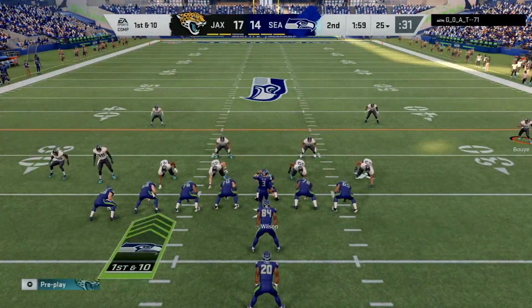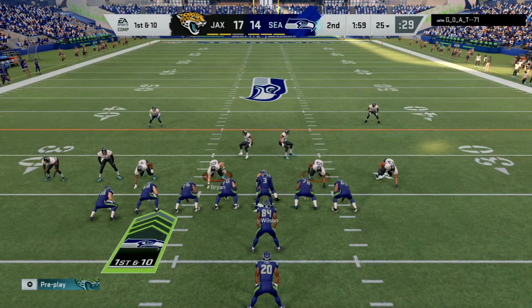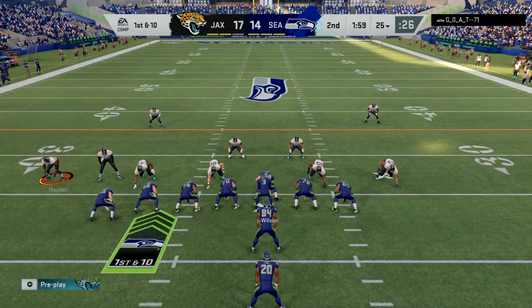Here's the Seattle offense ready to get this drive underway, hoping to do better than they did their last possession when they punted the football.